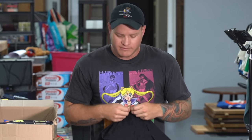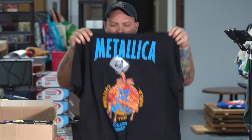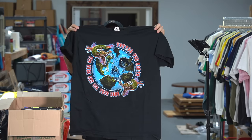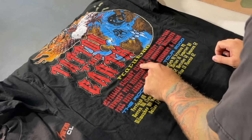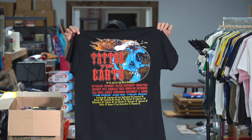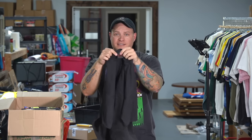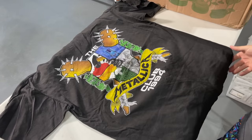We'll give it a dry rot test. Any 90s black t-shirt, I always dry rot test. Even if they're faded out and stuff, I always like to just give it a bit of a tug to make sure they're good to go. Another one, what do we got here? Is this another Metallica? Tattoo the Earth. Oh, this is a festival. 2000, Metallica, Slipknot, Slayer, Seven Dust, Sepultura. This is an intense festival. Tattoo the Earth, front and back. Nice graphics. And then another Metallica club shirt. This is on the Metallica tag as well. Front and back, 1994. And again, let's give it a little dry rot test.